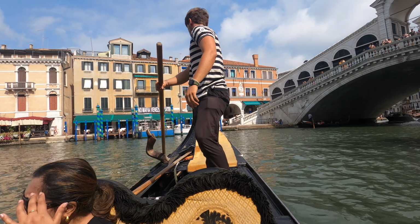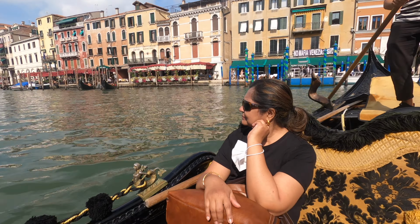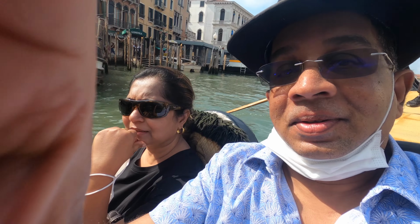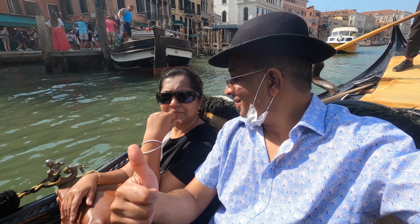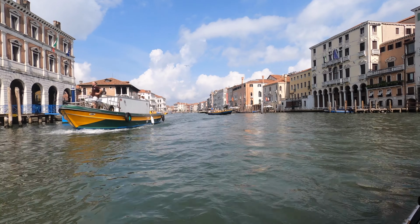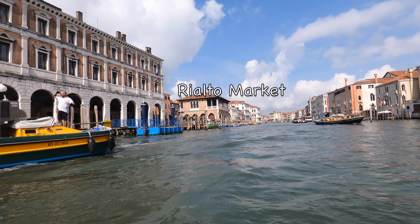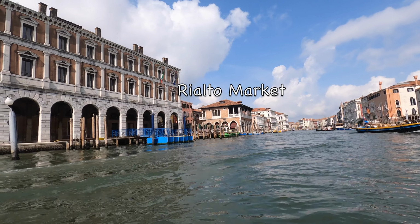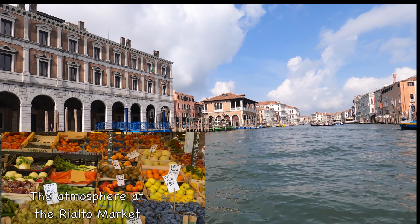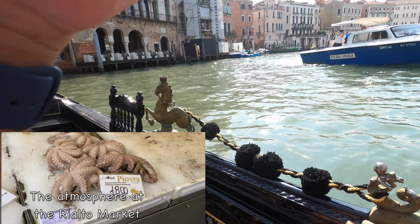So what is a trip to Venice without a gondola ride? So Shanthi and I took this 45-minute ride in a gondola which costs 80 euros. Rialto Market. Fish market. The vegetables and fish market. This is a popular market for fish, vegetables and fruits with the locals and even tourists.